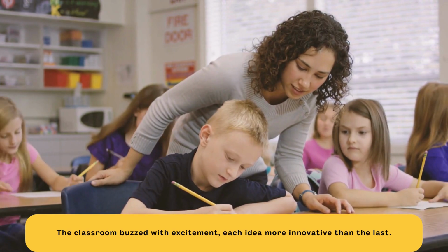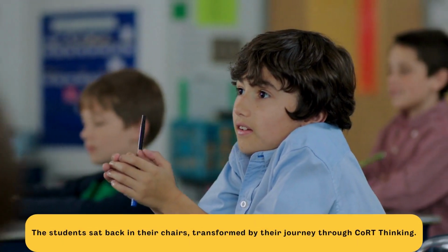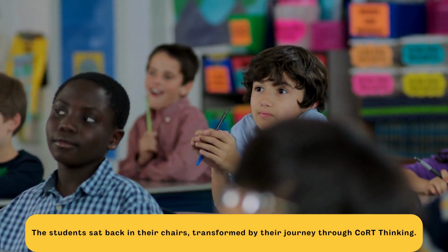The bell rang, reluctantly signaling the end of the session. The students sat back in their chairs, transformed by their journey through CoRT thinking. They realized that thinking was indeed a skill to be cultivated and applied in any situation.